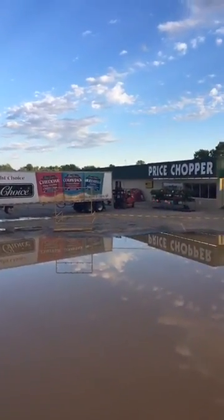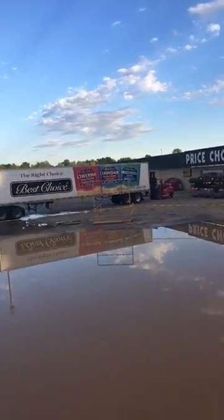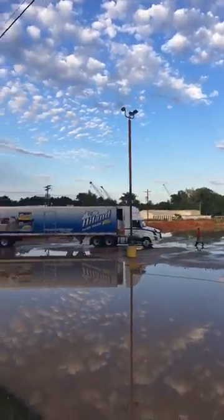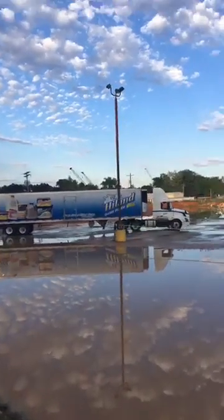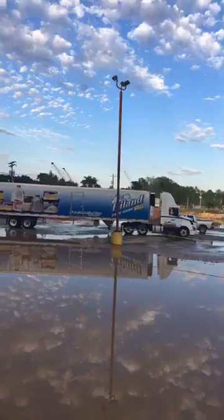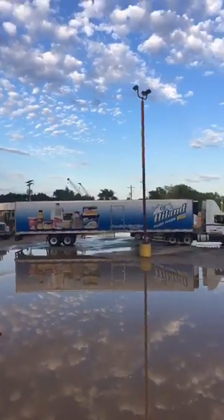They're having to clear out the groceries. They're clearing out the dairy out of this place, and it's just incredible. You can see the construction cranes over there in the distance for the Black River Bridge. If you haven't had a chance yet, you've got to check out this story.